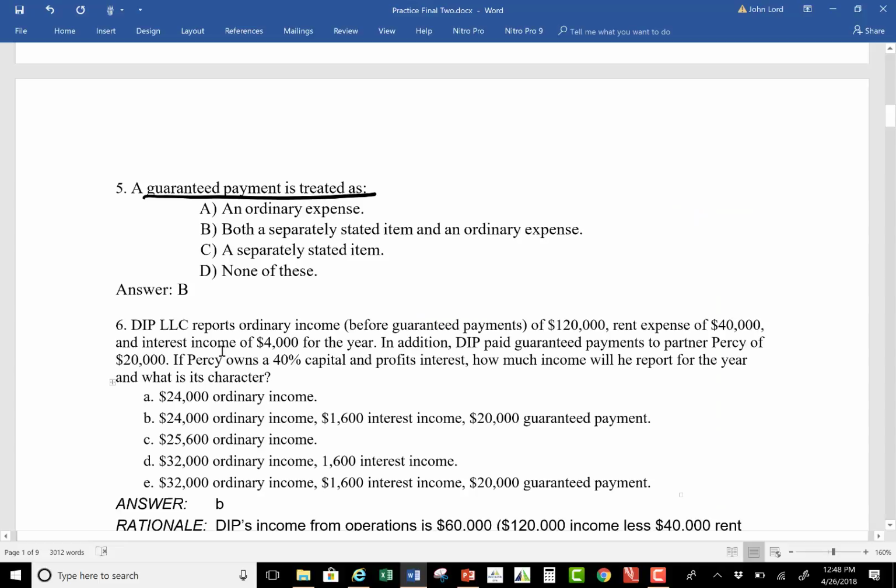Okay, all right, so you take a look, guaranteed payment is treated as what? Both a separately stated item and as an ordinary expense, right? Okay, it meets both criteria. It's reported as both. Number 6, DIP LLC reports ordinary income before guaranteed payments of $120,000. And we have rent expense here of $40,000, interest income of $4,000 for the year. In addition, DIP paid guaranteed payments to partner Percy of $20,000. If Percy owns 40% capital and profits interest, how much income will he report for the year, and what is its character?